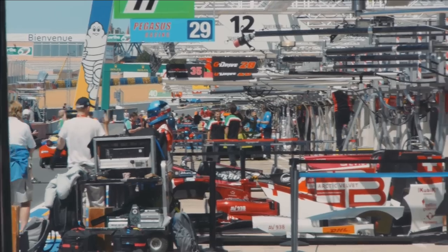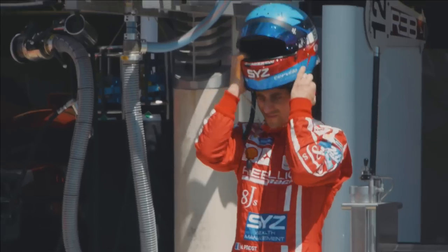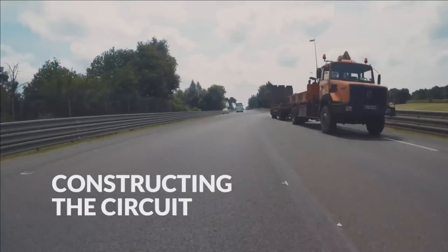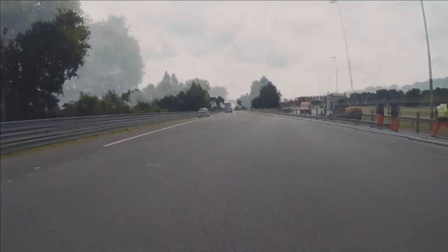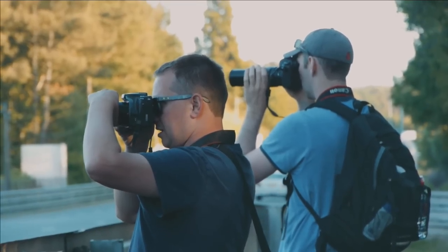But really, things only came together in the last week leading up to this race. So it was a real scramble to put everything together. The majority of Le Mans is public roads. So when they're preparing for the 24-hour race, it's really the only time that we can visit to laser scan and photograph the track so that we can recreate it in iRacing.